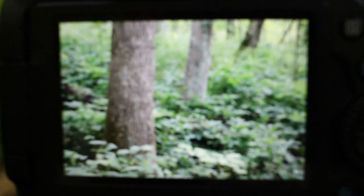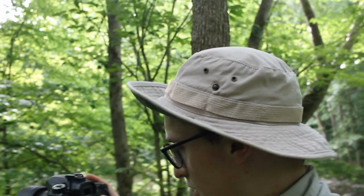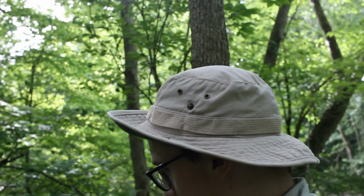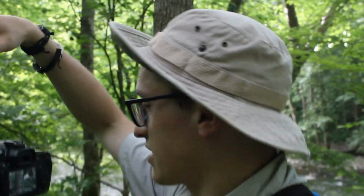And then just to ensure I don't overblow the highlights, I bracketed, so I got 2 exposures here. I think one I had at 1/4 of a second, and one was at 1/8 of a second, and that helps because way in the background the sun is still shining through, and it's overexposing the details back there on the green foliage and all the leaves.